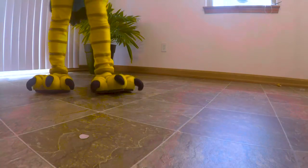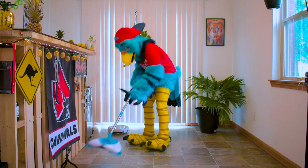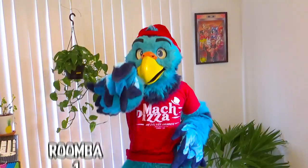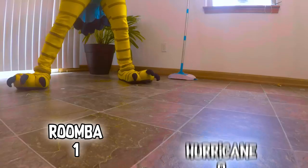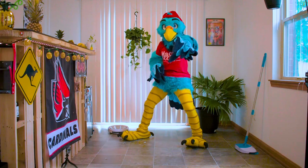I guess it worked, but really it just kind of got stuck in its spinny broom. You tap it. Okay, so it's Roomba 1, Hurricane Spin Broom 0. But we're gonna have to see how they hold up with rice.